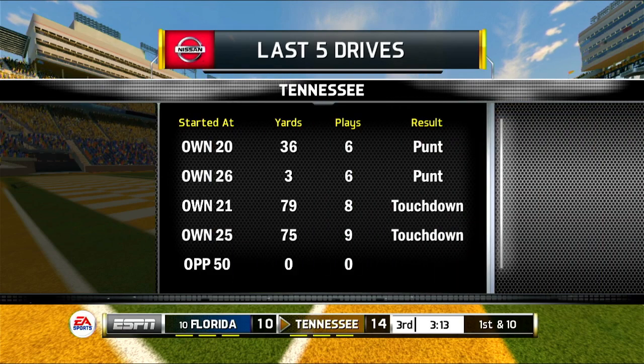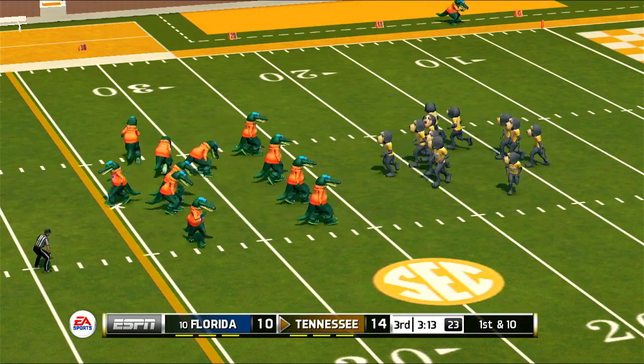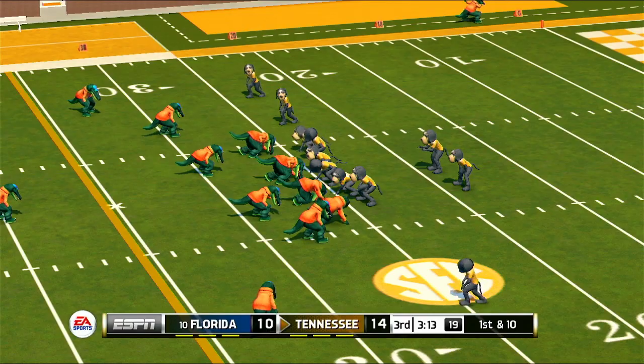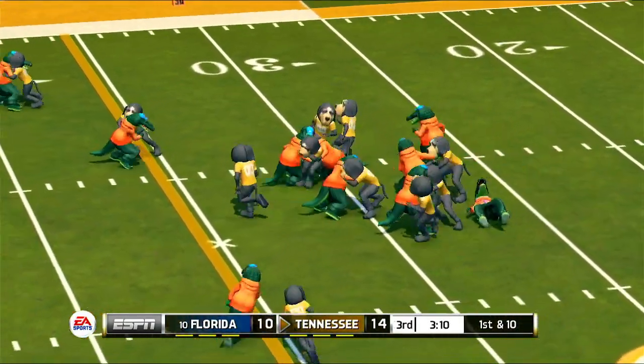The Volunteers have certainly had their opportunities to put this thing away. I don't think they can say they haven't, but they haven't been able to do it. Well, it's just sloppy execution on offense. Whether they're turning the ball over or being forced to punt, this is just not an offense in rhythm right now, and they've blown their opportunities, and now they've got to hold on and hope they can get out of here with a win.